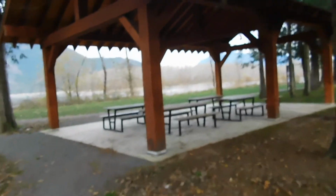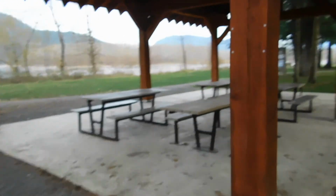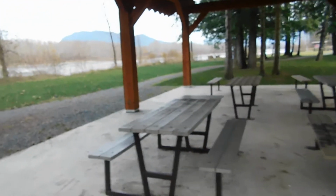Shelter, which is quite popular in the summertime. Families come down here and bring their picnic lunches, suppers, and spend the afternoon as long as they like. Looking toward the mountains to the north of the Fraser.